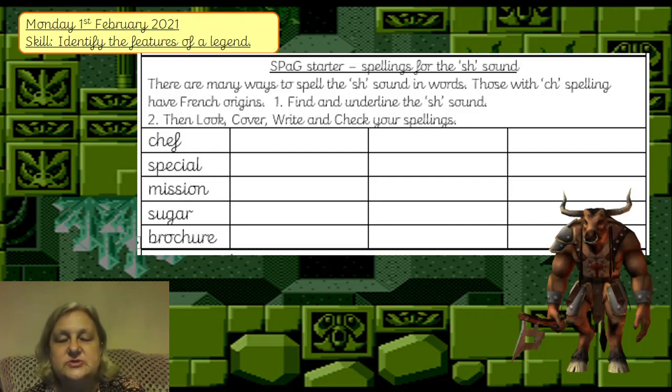So what I want you to do is to read the words, and then underline the sh sound in the word. Then you can look at the word, cover it up, write it down, and recheck your spellings. If you haven't got them right, then you can copy them straight off. Okay, so have a little go.